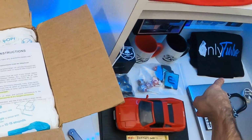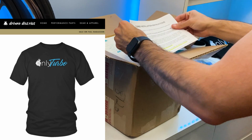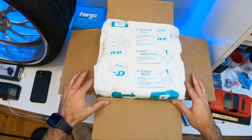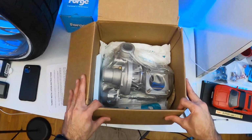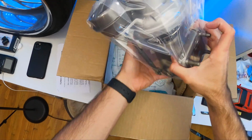Peep that Only Turbo shirt. You don't gotta pay monthly to get that one. So we got the turbo install instructions. Ready, let's see what's under here. Woo! Look at that. Look at that beauty.